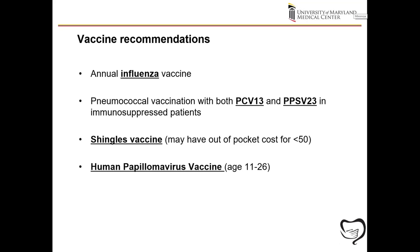However, there may be out-of-pocket costs for those that are not yet 50 years of age. Human papillomavirus vaccine should be considered in our patients age 11 to 26 and in some high risk groups up to 45 years of age.